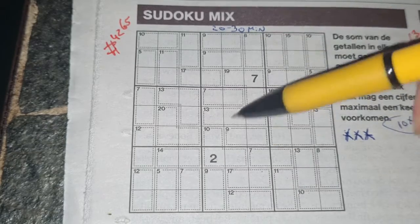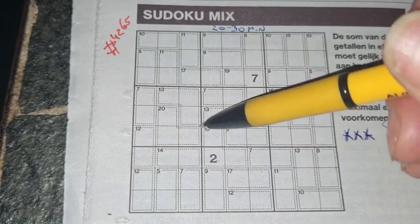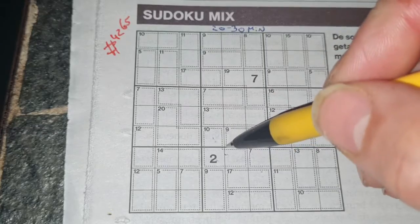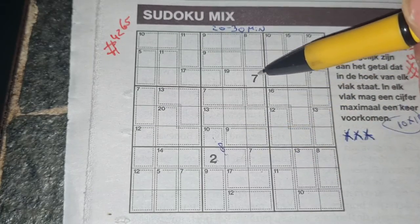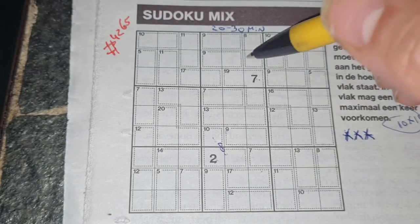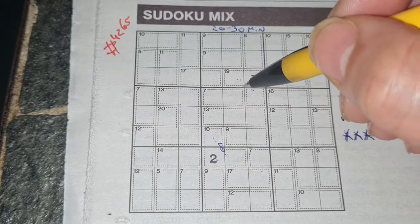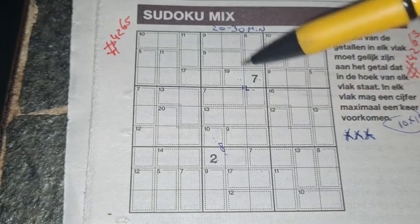We have two given numbers. The two in the triple box of 10. That means that those two boxes together should be an 8. 8 plus 2 is equal to 10. And we have a given number 7 in the triple box of 19. That means that these two boxes together should be 12. Alright, okay. I cannot fill any number now.